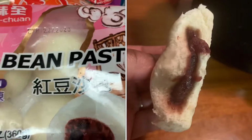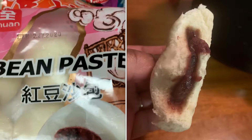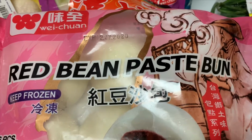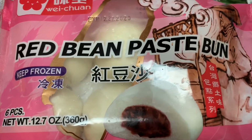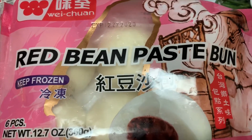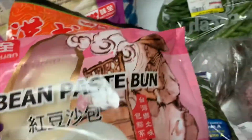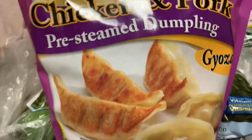I know you probably never heard of these buns before, but a lot of times if you go out to like your Chinese buffets, they will have these there, and that's how we found out about them. So don't be scared of them right now. I know you may not know what they are, but the next time you go in a buffet, just check. You may see them, and then now you know what I'm talking about. So try those.